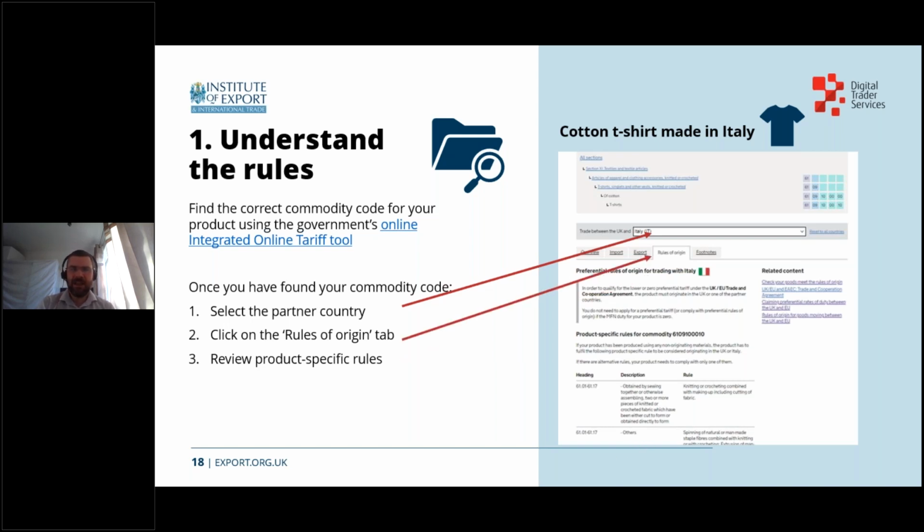The next one there is the rules of origin tab. This has recently been added. This is going to allow you to click this tab to find out what the rules of origin are, and as Amy rightly said, what are the elements in which you can gain preferential origin. It's giving you the description and how you need to comply with that. So it's really important that once you're looking at your commodity code, you're using the integrated online tariff tool as effectively as possible. The final one here is reviewing the actual product specific rules.